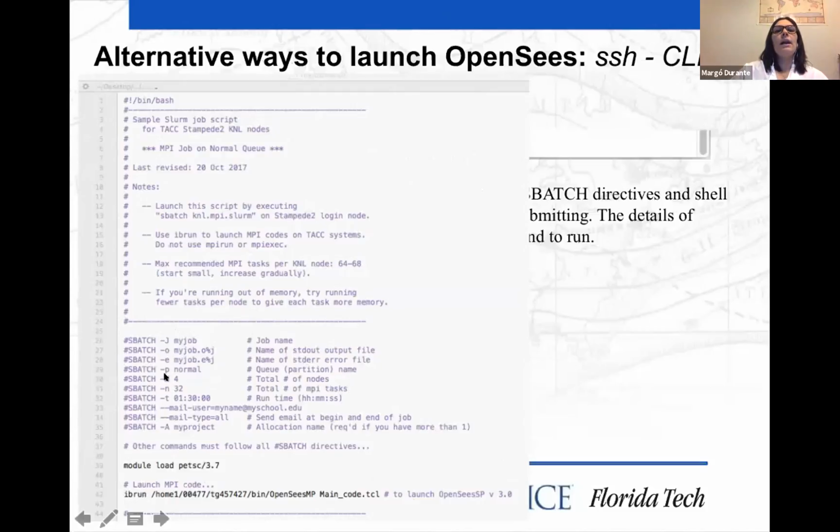This is something very different from what you have through the portal, because through the portal you can only ask for a number of nodes from 1 up to 12, and you will automatically get the maximum cores available for each node, that is 64. While here you can also pick a higher number of nodes and fewer processors.